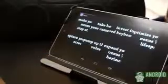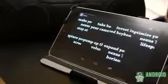Alright, so that does it for my top 7 tips and tricks for the Nexus 7. It's hard to deny the fact that the Nexus 7 is not only a sleek-looking device, but has a lot of functionality under the hood. However, the beauty of devices such as this is that you can always expand it to add functionality and to make things even more fun.